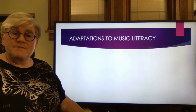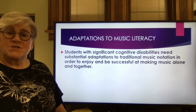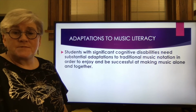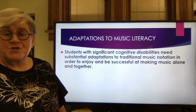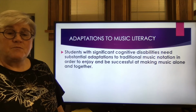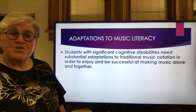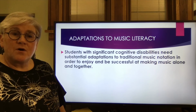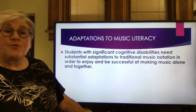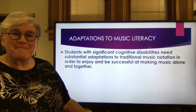So what are some of the adaptations I've made to music literacy? Because students with significant cognitive disabilities need substantial adaptations to traditional music notation in order to enjoy and be successful at making music alone and together. Traditional music reading is beyond what some of my students are able to happily enjoy. So I created a different one.